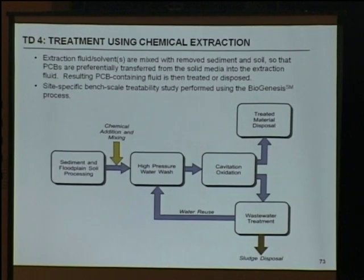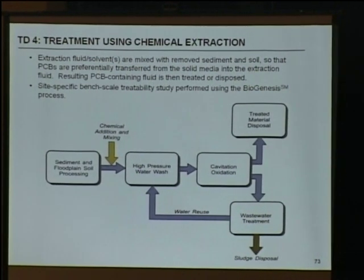Okay, I'm now going to move into the two, and we're starting to wind down here, the two treatment technologies that we looked at. I mentioned earlier, the first one is called chemical extraction. In essence, chemical extraction, in a nutshell, involves taking some sort of a solvent or a surfactant or some chemical that you would mix with the sediments or the soils. That would preferentially extract the PCBs out of the soils or the sediments. And the goal would be to either try to reduce the concentrations to a point where possibly you could reuse the material, or if not, change its ultimate disposition.